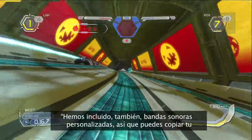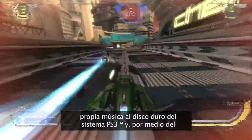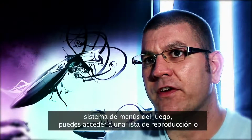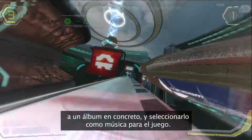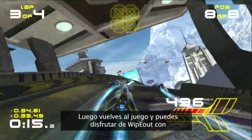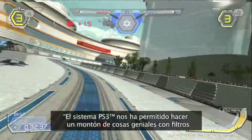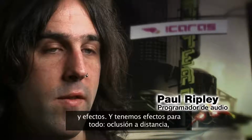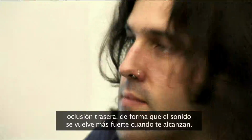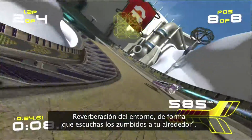We've also included custom soundtracks, so you can copy your own music onto the PS3 hard drive, and then using the in-game menu system you can navigate to a particular playlist or a particular album, select that as your choice of music for the game, drop back into the game, and then enjoy WipEout with a range of music. The PS3's allowed us to do a lot of clever stuff with filtering and effects as well. We've got effects on everything: distance occlusion, rear occlusion, so sounds come crisper as they come past you, and environmental reverb, so you'll hear scenery whooshing by.